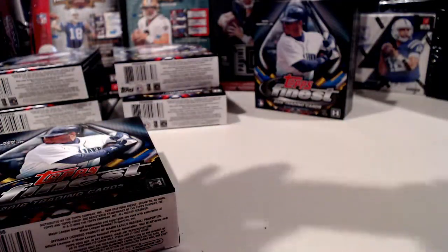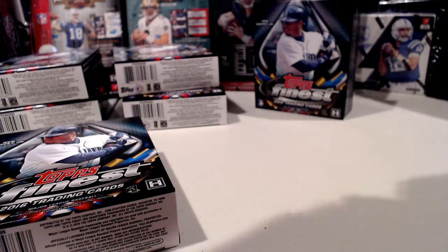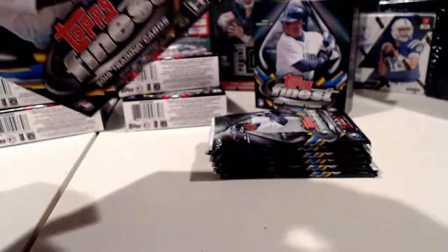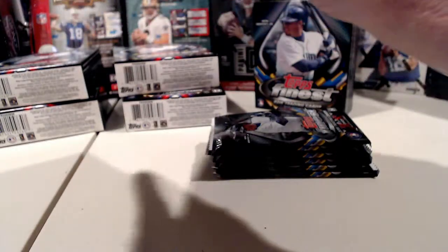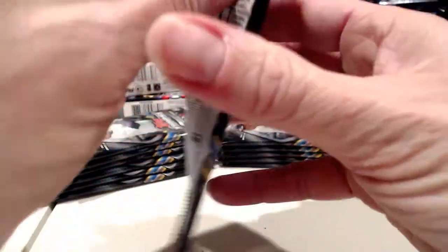All right, so let me figure out how to get in this box. Why am I having such a difficult time? It's on the top. Oy. Okay. Yeah, that was smart of me, wasn't it? I'm all looking down the side and the bottom. No, dummy. Box opens from the top. Okay, well. We live and we learn.